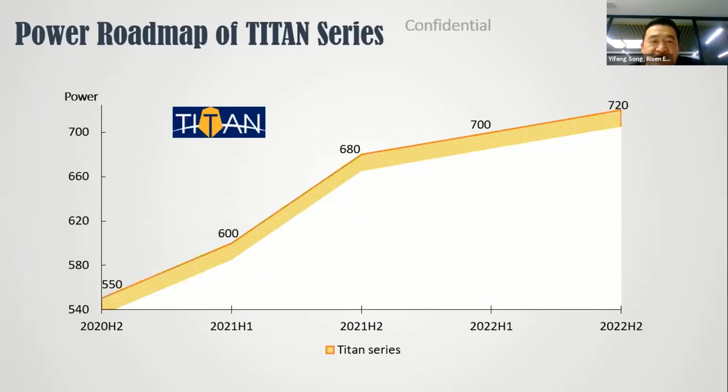And here is the power roadmap of our Titan series. Last year, we already reached 450 watts. In the future, together with the cell efficiency increase and different cell technologies, we hope that by 2022, we can get module power of more than 700 and reach 720.